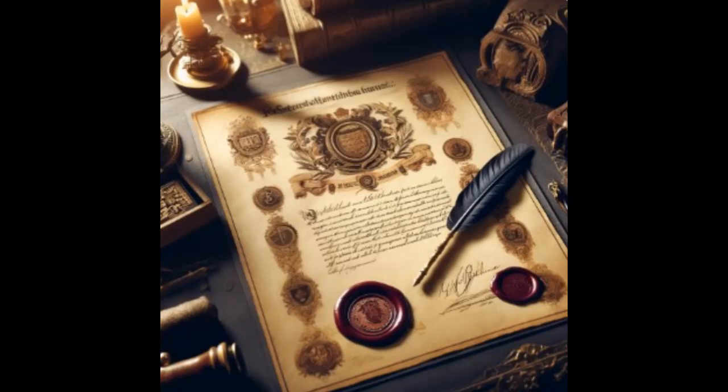United States patents. The U.S. Patent and Trademark Office issues letters patent to inventors, giving them exclusive rights to make, use, and sell their invention for a limited time. Land ownership. In some places, letters patent have been used to grant land to settlers, universities, and other institutions, usually recorded as part of the historical land registry. In essence, letters patent serve as a formal, legally recognized means to grant rights or privileges, reflecting a blend of historical tradition and legal authority.